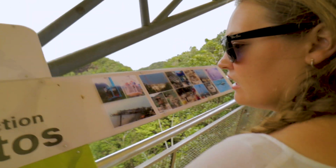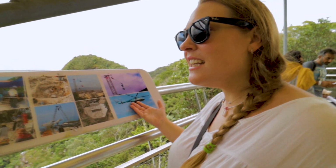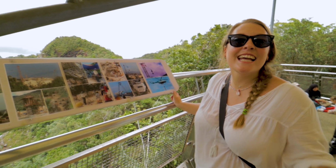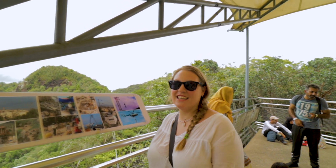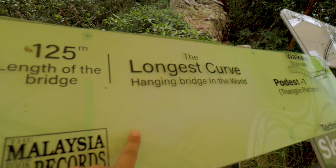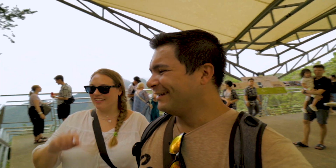Oh, look at this. The Langkawi Island. Ooh, look at the construction photos. Woohoo. See. How did they make it? You know what I mean? Like this engineer. I know. But to be so high up in the sky, like engineering-ish, you know? Engineering-ish stuff. It's just so cool. See? The longest curved hanging bridge in the world. So we do a little bit of research before we come out. A little bit. Yeah. We knew a little bit of that.